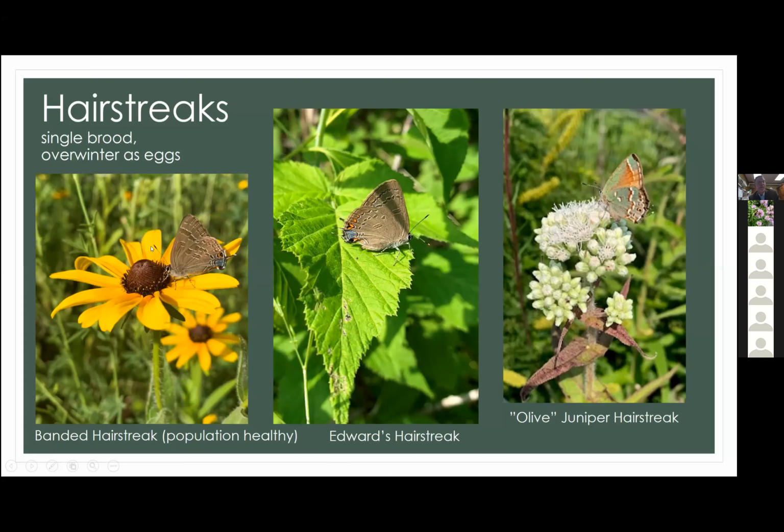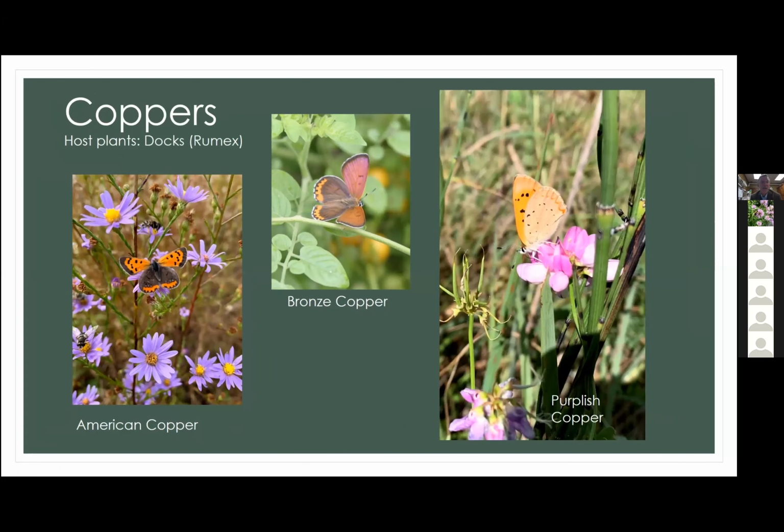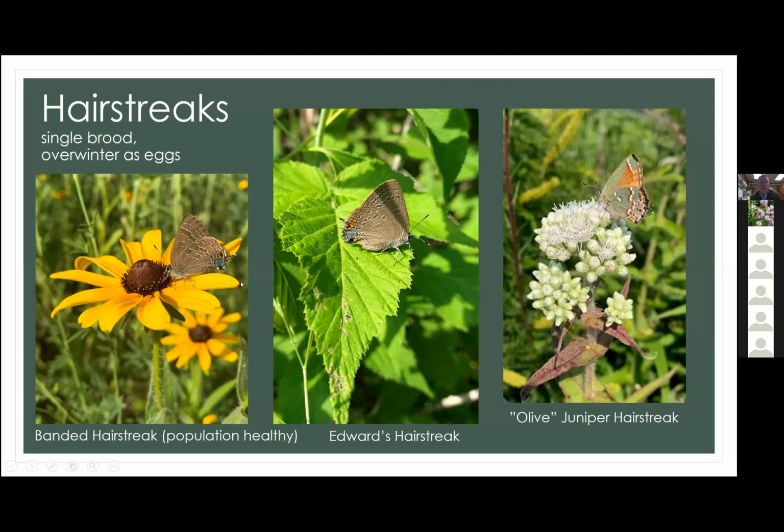The banded hairstreak is very common. That's one butterfly that still is doing well, even here in the Southwest Metro. It feeds mainly on oaks. And the Edwards hairstreak, in the middle, is another one, usually on scrub oaks and savannas. For the St. Croix oak savanna, that should be a classic butterfly in oak savannas. It's about the only place I see it. I can get banded hairstreaks in my yard, but I've never had an Edwards hairstreak in my yard. But I've seen them in the savannas down in the refuge.